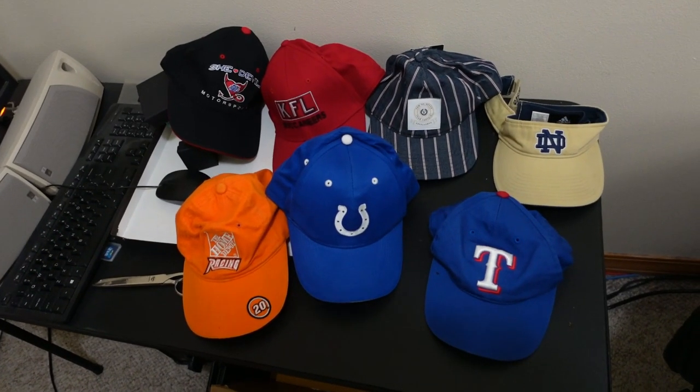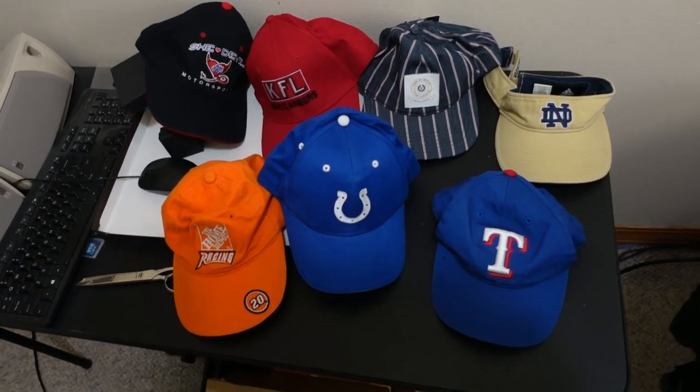So buy cost on these is $2.06 per hat. Let's take a look. 14 hats total, $2.06 per hat. Here is the first seven.